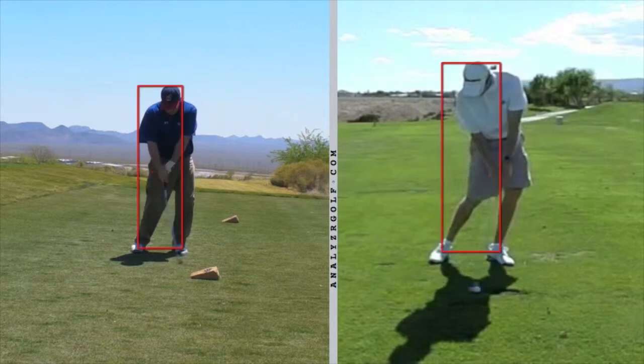So one of the goals of hitting iron shots is that before you get to impact, your hands have got to get in front of the golf ball. There's two things that help you get the low point in front of the ball. One is you want to have your weight on your left side, and you want to have your hands in front of the ball. So you need to learn the mechanics of how to do that with the hands.